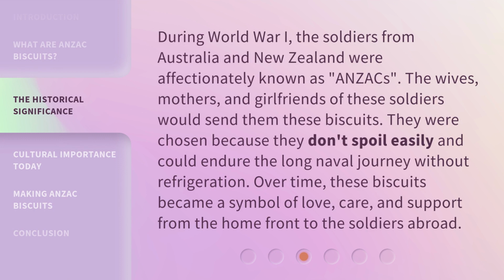During World War I, the soldiers from Australia and New Zealand were affectionately known as ANZACs. The wives, mothers, and girlfriends of these soldiers would send them these biscuits. They were chosen because they don't spoil easily and could endure the long naval journey without refrigeration. Over time, these biscuits became a symbol of love, care, and support from the home front to the soldiers abroad.